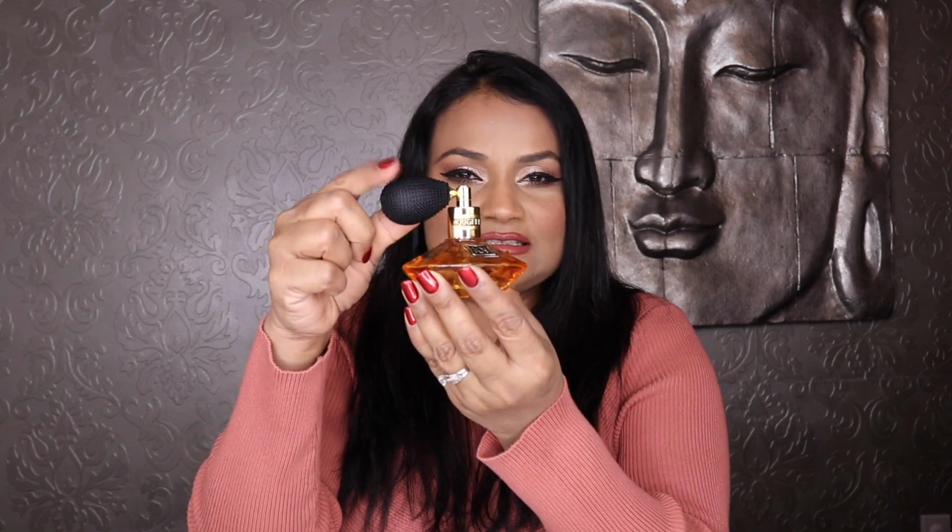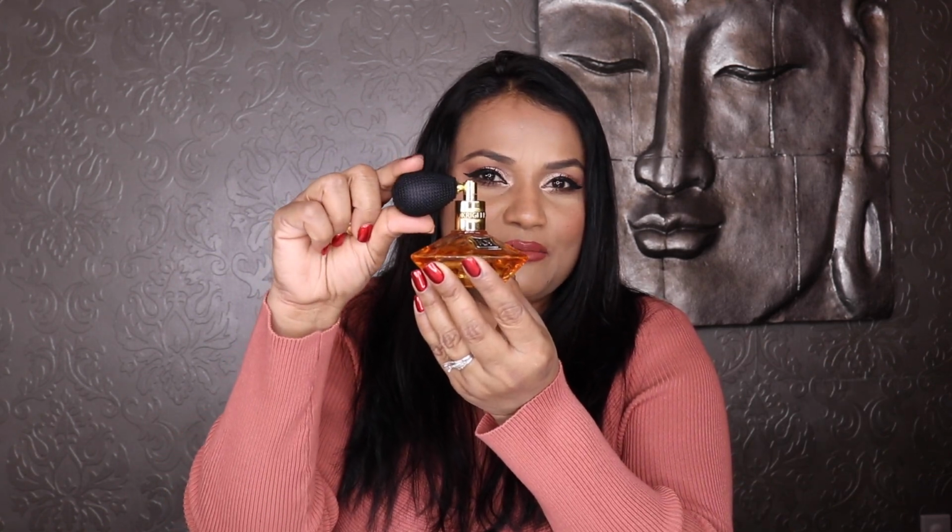It is the only exclusive fragrance Kriegler offers, and it is the fragrance that Albert Kriegler created for his fiancée in 1879, I believe. It is a very special fragrance, known as a very romantic floral fragrance. It's in this special bottle, not your typical Kriegler bottle. It's like a diamond shaped bottle with this beautiful vintage looking sprayer, the atomizer here.